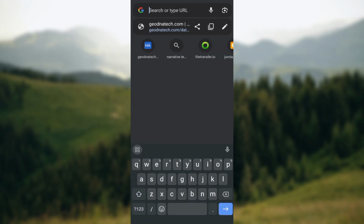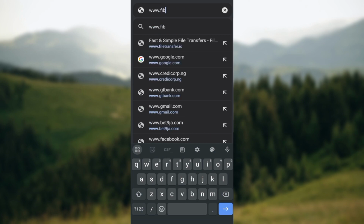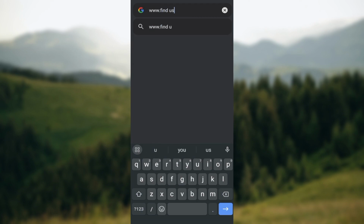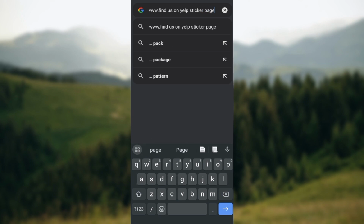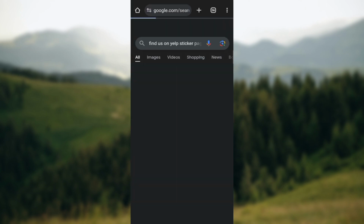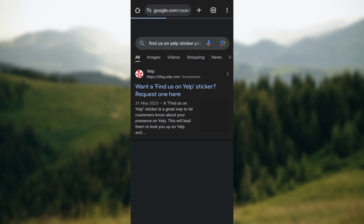Find us on Yelp sticker page. Alright, so you can just remove the www dot, just type it out that way and then click on the enter option, and then you'll be taken to the page where you'll see several options, which includes want a Find Us on Yelp sticker request one here. So just click on request one here straight away and then you wait for the page to load.